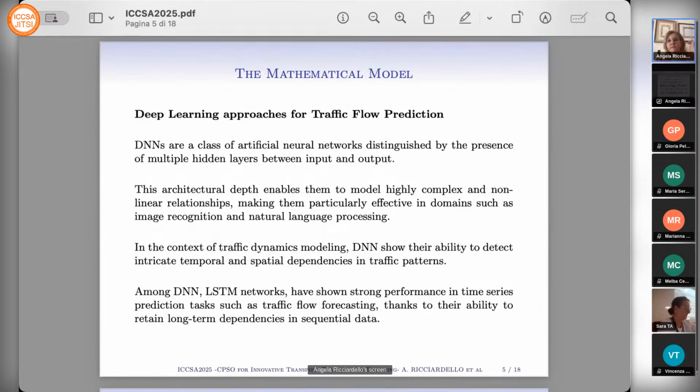In fact, DNNs show their ability to detect complex dependencies, both in terms of time and space, that usually characterize traffic patterns. And among the enhanced versions, long short-term memory networks have the feature of retaining long-term dependencies in sequential data. And it allows them to exhibit excellent performance in time series prediction tasks, such as traffic flow forecasting.